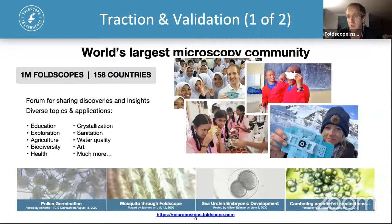But the problem is, making a tool that's cost effective and generic for a lot of different medications is very difficult. So I think the Foldscope, this person was exploring the opportunity for using Foldscope for that application. And they were able to identify a fake drug versus a real one by looking at the microstructure. And we haven't explored that further yet, but I think this is one example that I'm really excited about for future explorations.